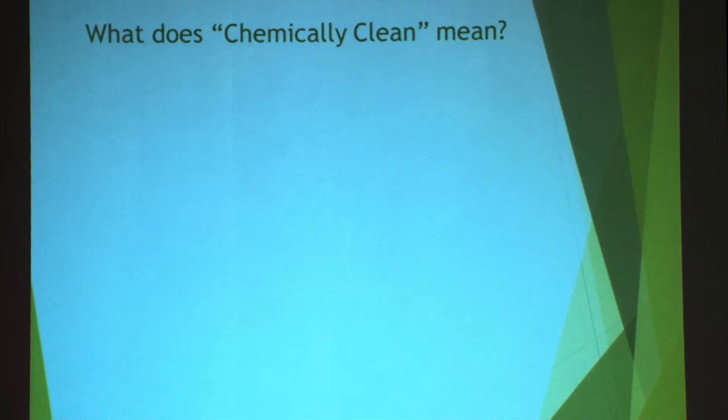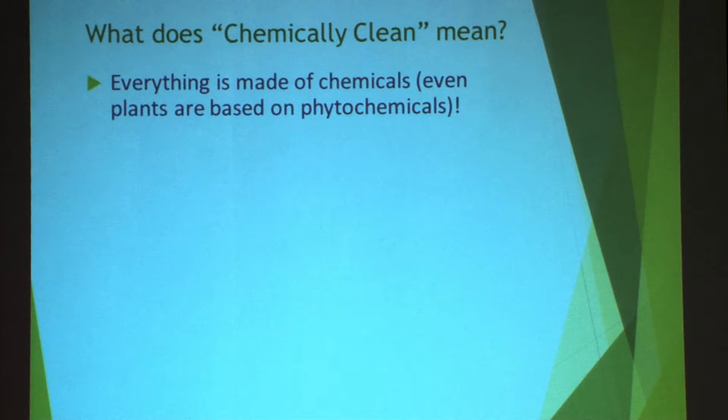I've also started to hear people, particularly in the US, talking about products that are chemically clean. What does that mean? Well, when we think about it, everything, these flowers are obvious, but this table, everything is made of chemicals. We're all a bunch of chemicals. If they come from plants, we tend to call them phytochemicals. But basically, chemically clean really doesn't exist.